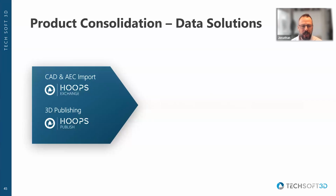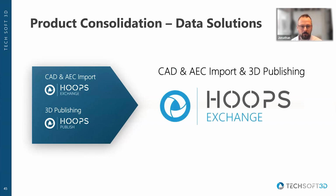First, when it comes to Hoops Exchange and Hoops Publish, they have always been bundled together and distributed as one package. Hoops Exchange being for CAD and AEC import, Hoops Publish for publishing that. They're just going to be rolled into Hoops Exchange. So we'll have one product for all your data access needs called Hoops Exchange.